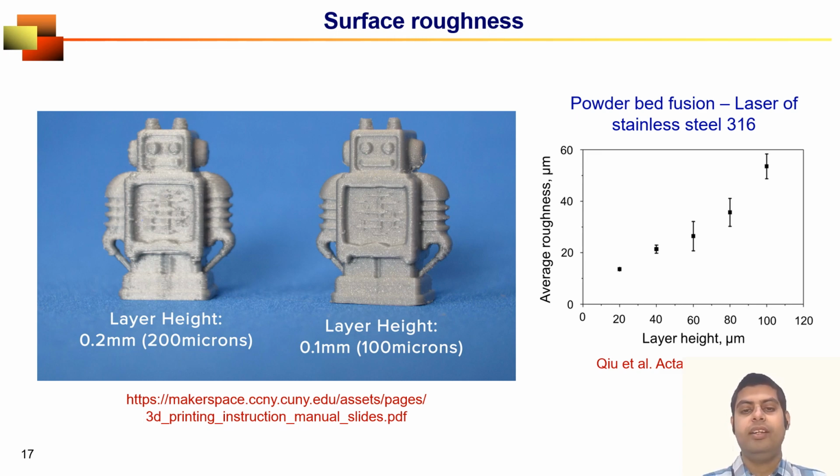But you can print the same component using thinner layer like 100 micron thick. Probably it will take more time, but you can print a component in one go with very smooth surface. So if you want to achieve good surface finish, you need to print the part using thinner layer. GE prints their fuel engine nozzle using very thin layers, often thinner than human hair, to avoid such problems.